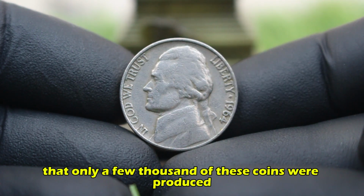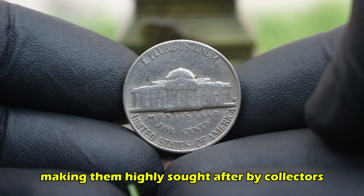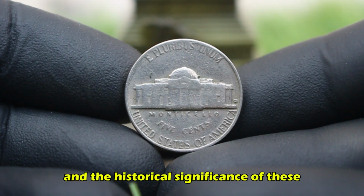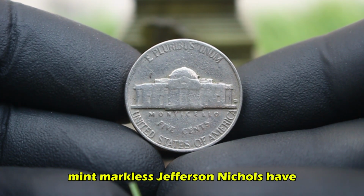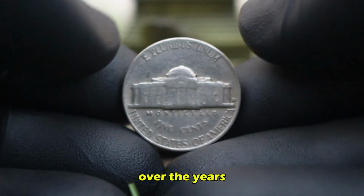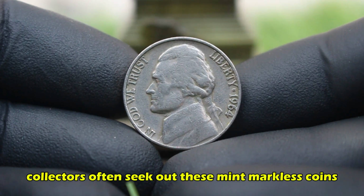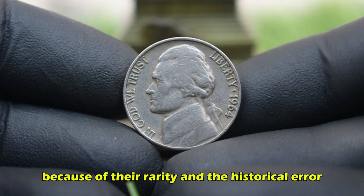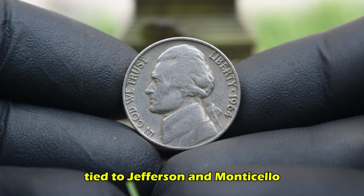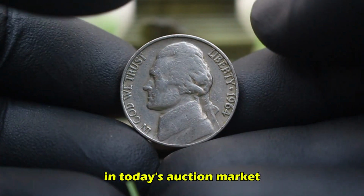It is estimated that only a few thousand of these coins were produced without a mint mark, making them highly sought after by collectors. The limited availability and the historical significance of these mint markless Jefferson nickels have caused their value to appreciate substantially over the years. Collectors often seek out these mint markless coins because of their rarity and the historical error. The rarity of these coins, combined with the numismatic value tied to Jefferson and Monticello, gives these coins a unique appeal in today's auction market.